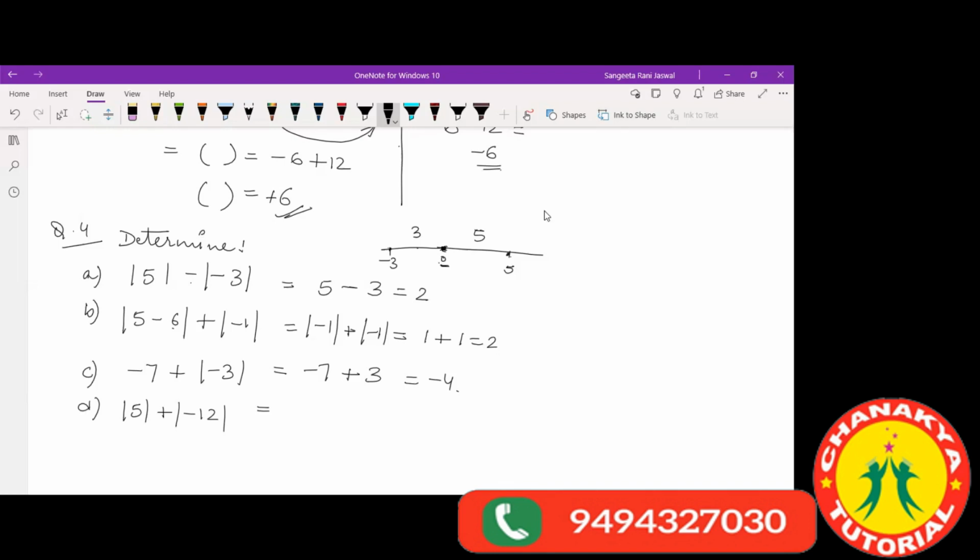So plus sign will be plus only. Then you have in the middle a plus sign here. Then mod of minus 12: mod of minus 12 will be 12. So 5 plus 12 will be 17.